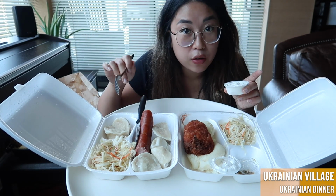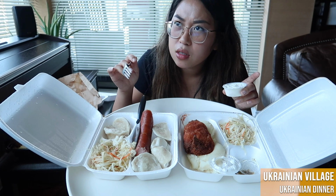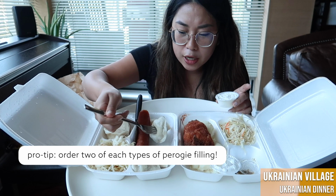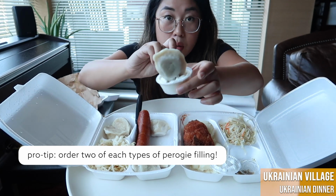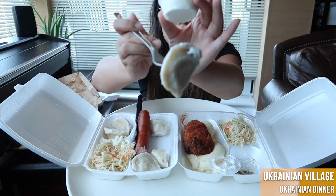Also, pro tip when you're ordering from Ukrainian Village: I think they have three options for pierogi fillings, so I usually like to have two of each. I think they have a cheddar onion one that looks really good. Sour cream and pierogies. Look how plump this pierogi is.